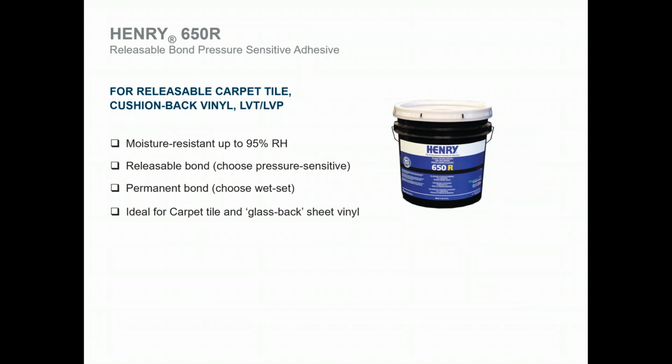Another good one of ours that does very well is 650R. This is a pressure sensitive adhesive for vinyl back carpet tile. You apply the adhesive, you let it go dry to the touch, but it's releasable. It's not permanent. Okay, it's permanent in the regard that your cushion back vinyl and your carpet tile totally perform in a pressure sensitive releasable application. But we're only stopping movement laterally, left, right, front, back, which is totally fine. The beauty of it is you come back and you want to replace some carpet tile 2 years from now, you peel the carpet tile back, the adhesive's still tacky, you drop new carpet tile in, and the flooring performs.